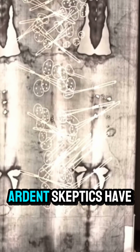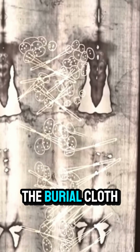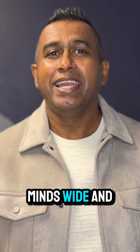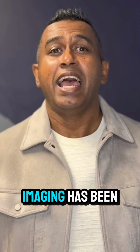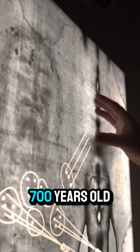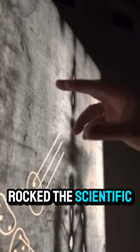Now, the most ardent skeptics have come out saying that the Shroud of Turin is indeed the burial cloth of Jesus of Nazareth. What changed their minds? Wide-angle X-ray scattering imaging has been done on the shroud, showing that the fibers on the shroud are not 700 years old, but 2,000 years old. This has rocked the scientific world.